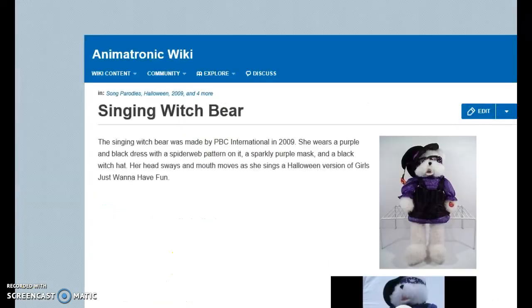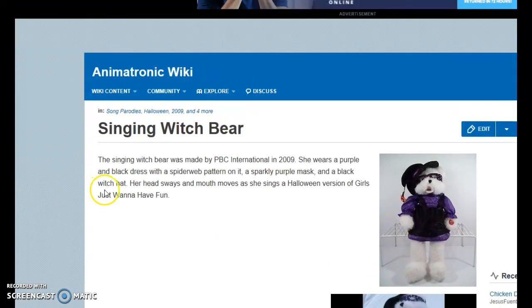Singing Witch Bear, and she looks like this. The Singing Witch Bear is made by PBC International in 2009. She wears a purple and black dress with a spiderweb pattern on it, a sparkly purple mask, and a black witch hat. Her head sways and she moves her mouth as she sings a Halloween version of "Girls Just Want to Have Fun."